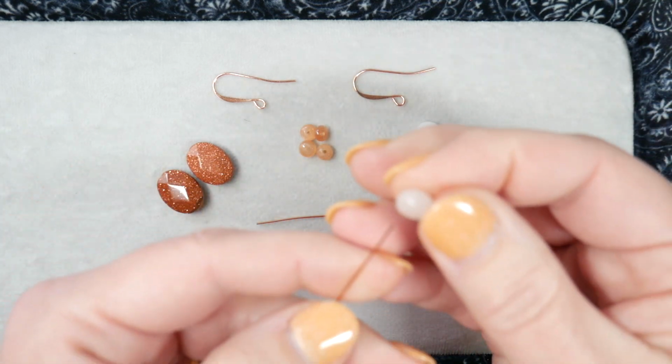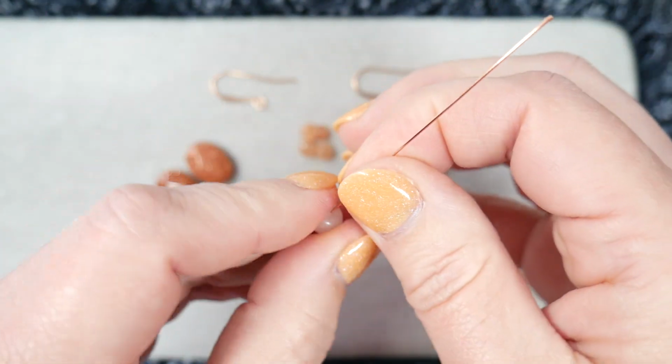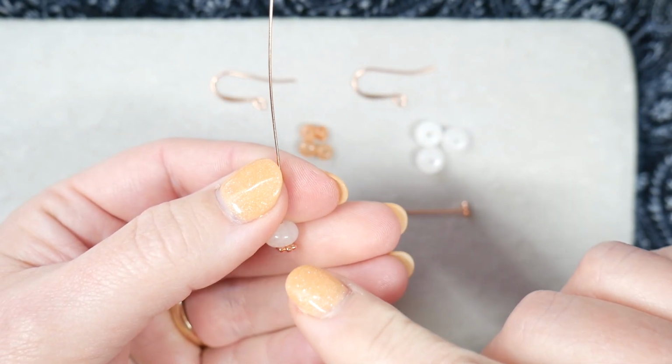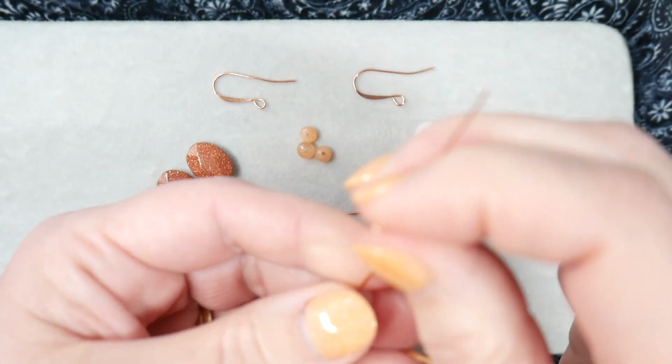So you don't have to have these same type of beads. You can always have something else that's similar in your stock that you can use. But I'm putting the white rondelle, which is actually a dyed quartz. I finally figured out the name. I love it when I can't think of things like that on the fly.